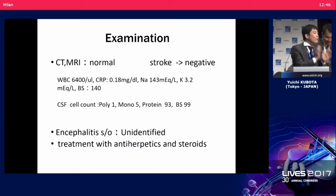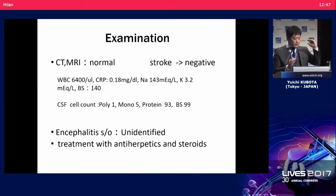So in conclusion, we can see a bunch of biPDs. Then we treated with steroid and antiherpetics. Also an important thing is administration of adequate anti-epileptic drugs, levetiracetam and valproate. Then finally those activities ceased.